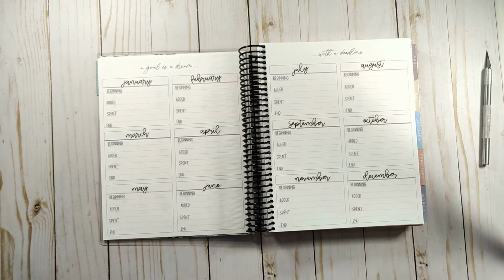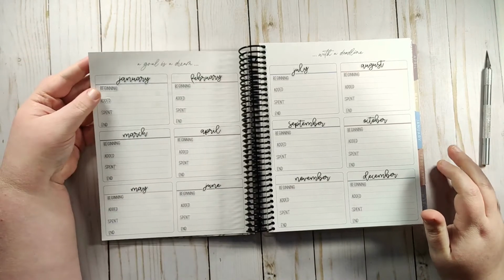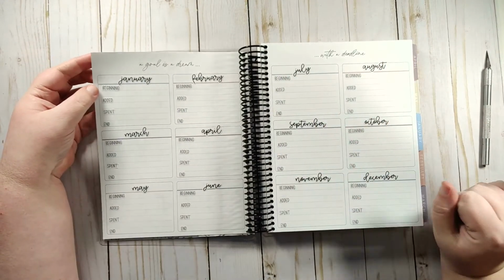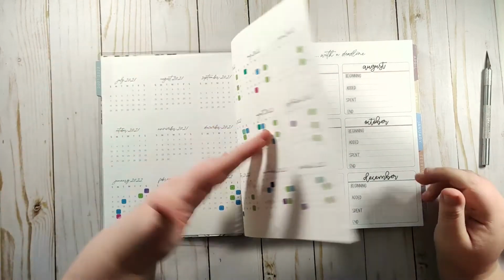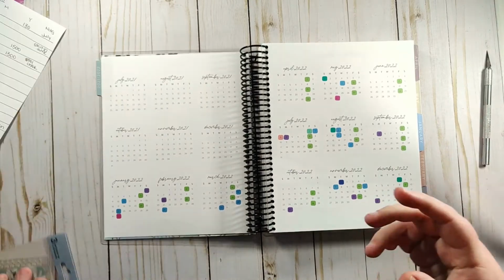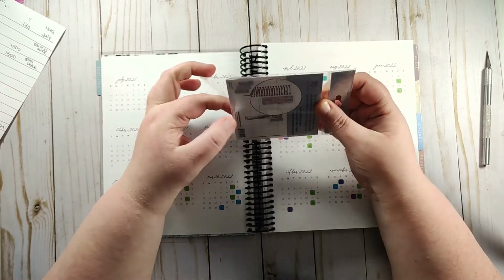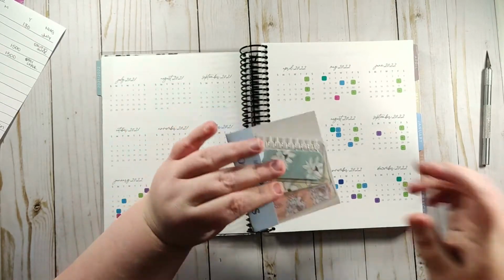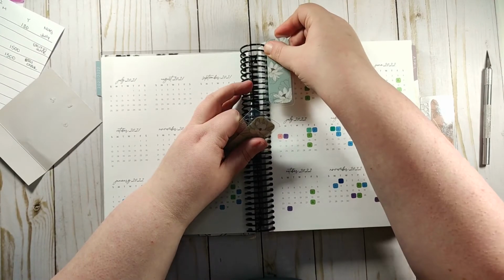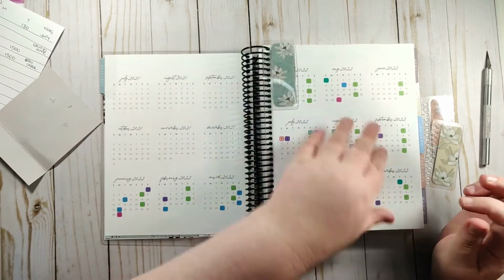The very beginning of my budget planner all set up. So I like how it turned out. Just very clean looking. I may come up here and cover that up. I'm just not sure. And then we have this page as well. And I picked up a pack of the three bookmarks. So I'm just going to grab these and I'm just going to put this one here to kind of mark my spot.